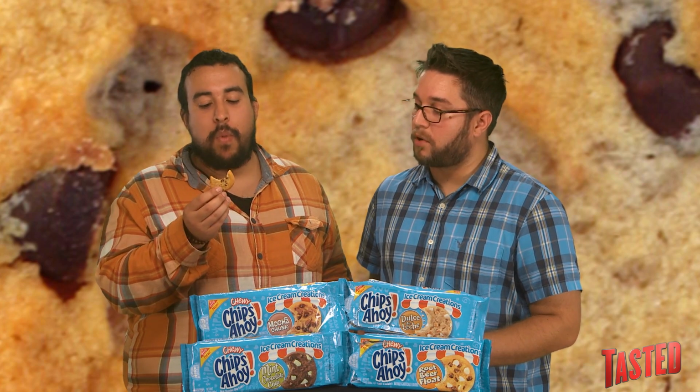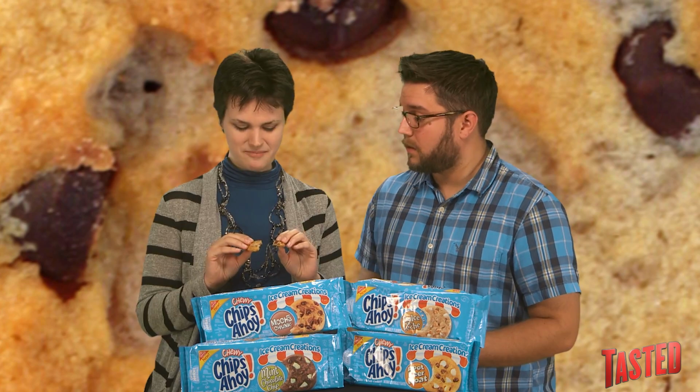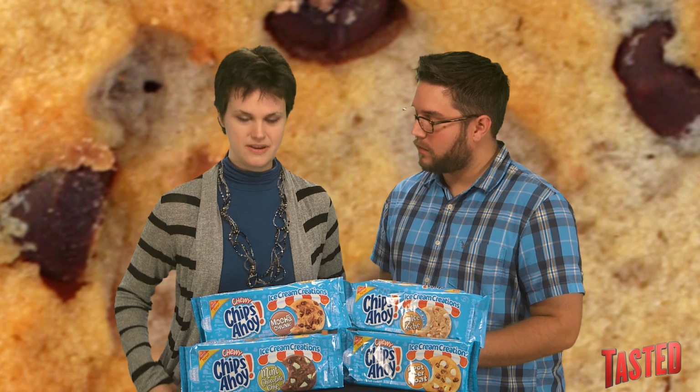It's named after a stripper and one of the Goonies. Truffle shuffle! It tastes like a chocolate chip cookie. I'm getting absolutely no coffee in this, like none whatsoever. I don't like this. I don't like this at all. Yeah, that's a very mediocre cookie.